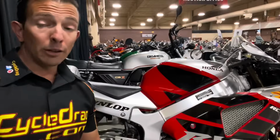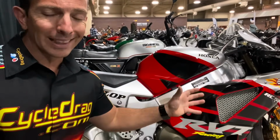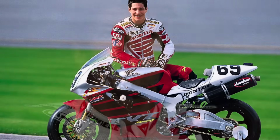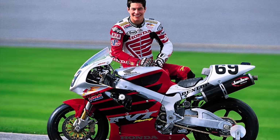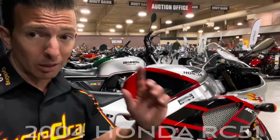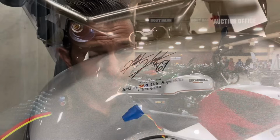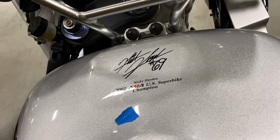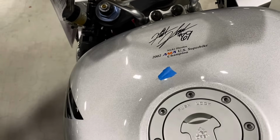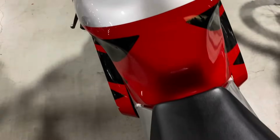looking for. In 2017, sadly, Nicky Hayden passed away and we lost a racing legend so far before his time. Godspeed, Nicky. But the good news is his 2004 RC51 by Honda lives on, and a lot of people want this motorcycle here at Mecum. I guarantee you that. This was Honda's way of commemorating the 2002 AMA Superbike Championship won by the late legend.